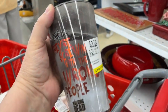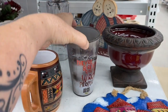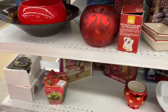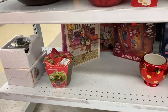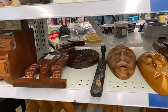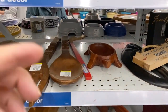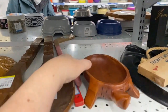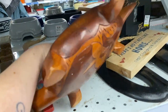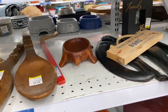Walking Dead tumbler. $3.99. That's a little too much for a tumbler. Here we are in the wood section, mask, large utensil. Oh, I have one of those already. It needs a cover. It has a lid that's all carved, beautiful piece. But this one is missing the lid, so it's staying there.